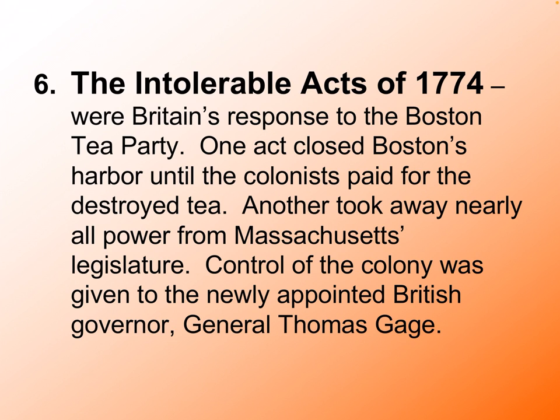In response, the British passed the Intolerable Acts. At least that's what it was called here in the Americas. We called it the Intolerable Acts. It's also known as the Coercive Acts. Coerce means to force to see your point of view. And the British closed Boston Harbor until the colonists paid for the destroyed tea. It was, in today's money, millions of dollars worth of tea, which wasn't going to be paid quickly.